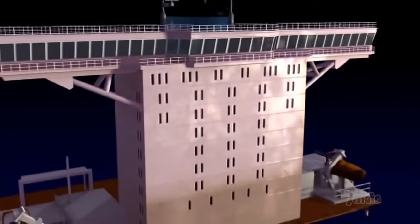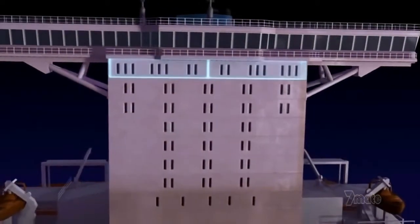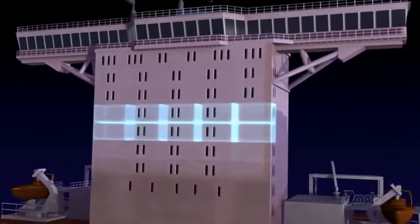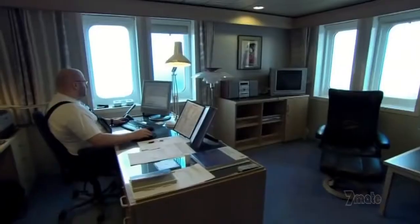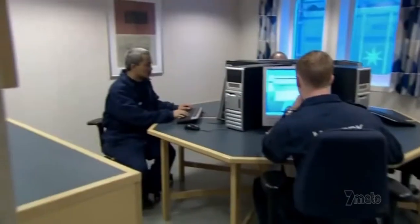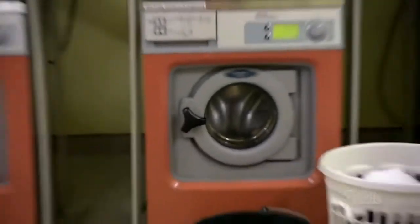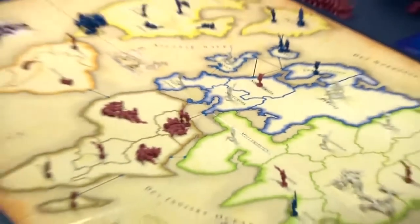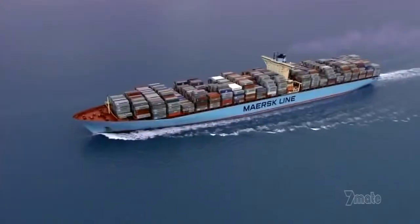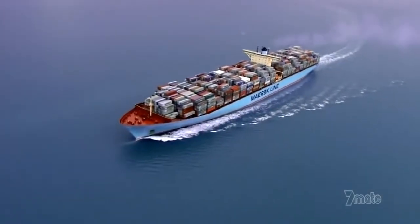Like everywhere, there's a hierarchy on the high seas. The captain and chief engineer get the penthouse suites. Then it's the senior officers, junior officers, engineers, seamen, and cadets. In all, there's room for 30. There are also 2 TV rooms, an internet cafe, a full gymnasium, and of course, the laundry room. For a sailor, life on board Emma isn't bad. But they are at sea. And sometimes things go wrong.